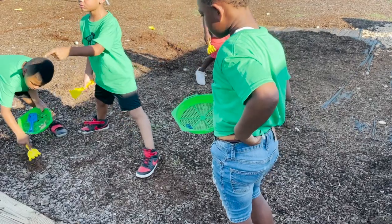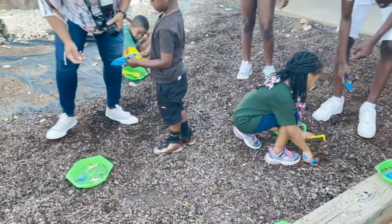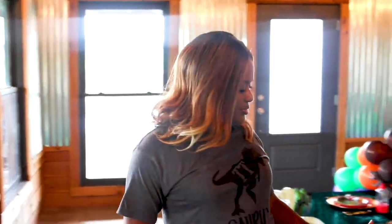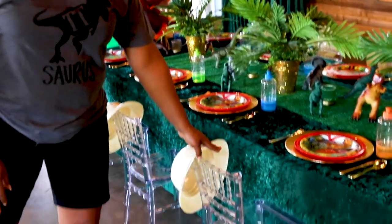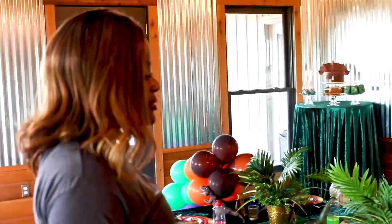And what is a dinosaur party without a dinosaur dig? The kids had so much fun getting it done. As with any event, details always make the difference. So from the little safari hats to the safari chairs, everything has to be extremely detailed. So I just wanted you guys to see all of the items that I hauled and how those items were incorporated into this amazing dinosaur birthday bash.